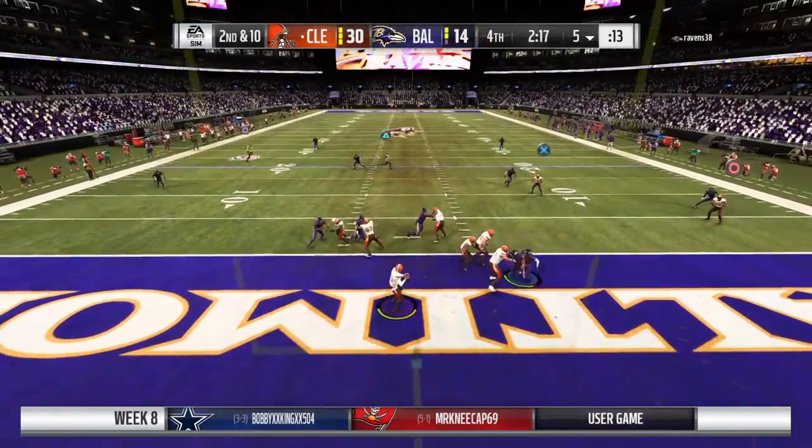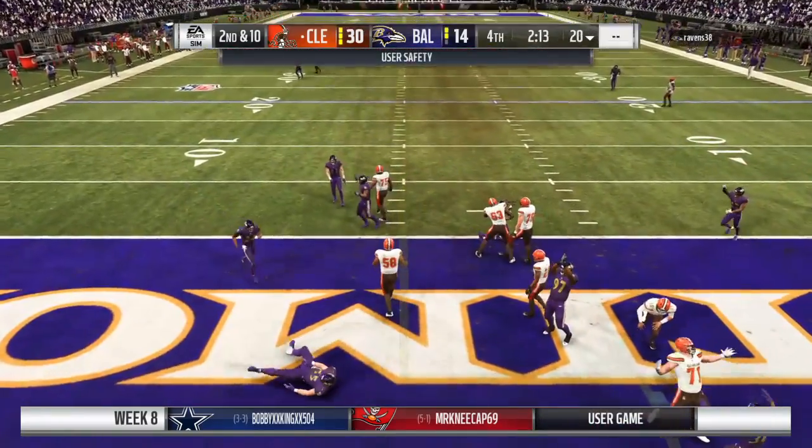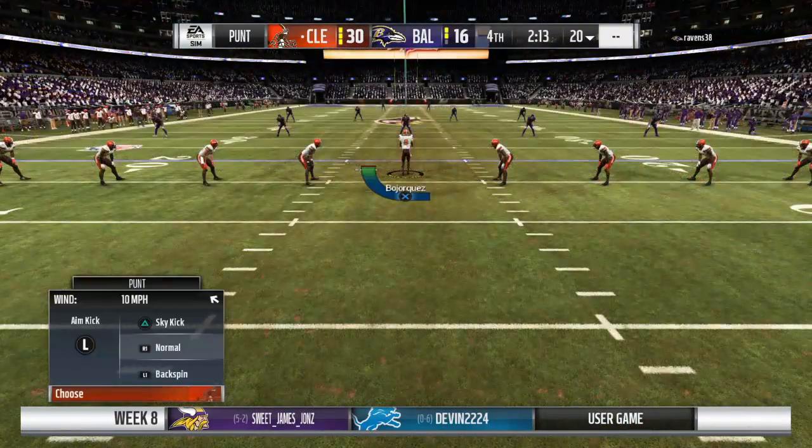Mahomes again here on 2nd and 10. In trouble, and the ball's out. And a most curious way there to burn some clock. That was wild, and at the end of all that, it winds up a safety.